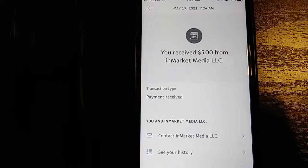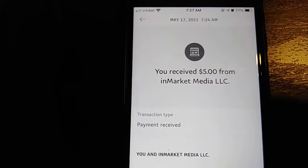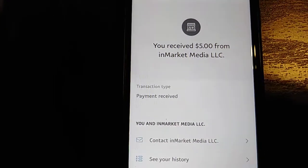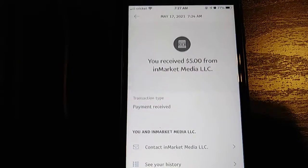I was actually looking at my email, waiting for PayPal to email me, but they haven't done it yet. But you see there, my payment basically came instantly. Right there, 7:24 a.m. It was the same time that I cashed out. Got my $5 in my account. Just very, very easy to do. Like it says 14 days, but you get your money instantly.